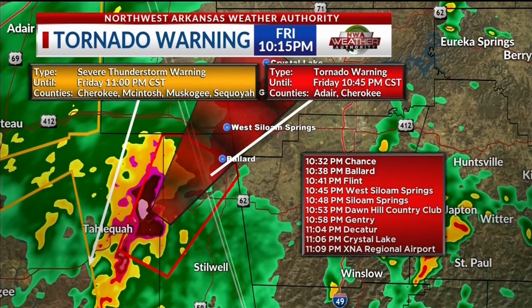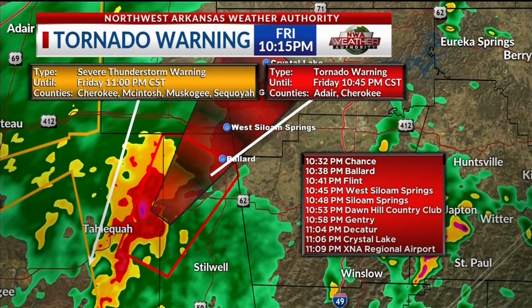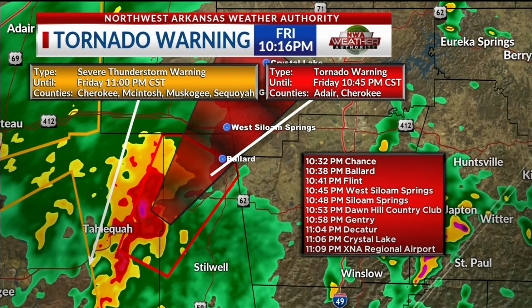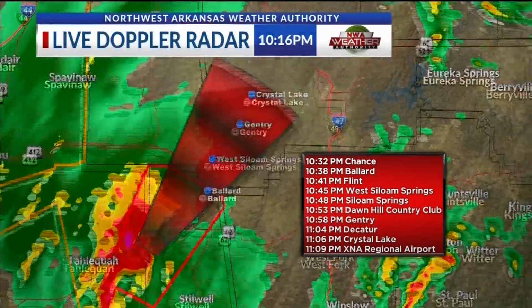Okay, latest radar update. We've got the latest radar. It's just about ready to cross into the Adair County area. It's moving northeast. The circulation is not weakening at all. It's been a long track tornado, and this could make its way all the way into northern Adair County and eventually into the West Siloam Springs area. So that's why we have been diligent. That's why we've been tracking this the whole time.